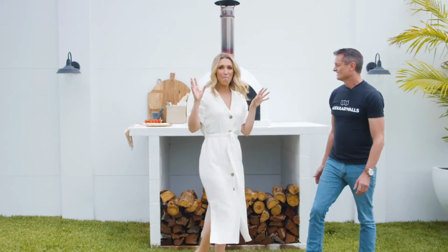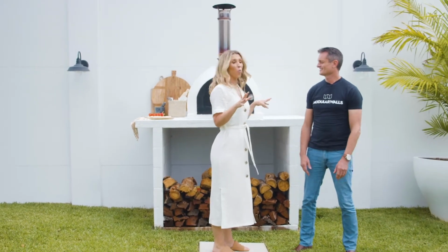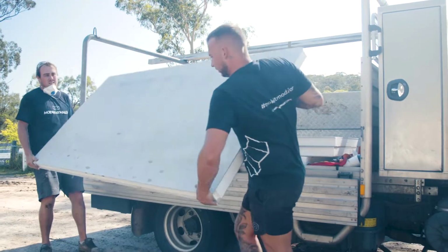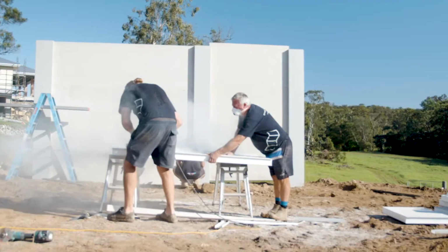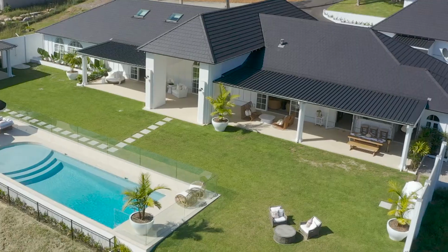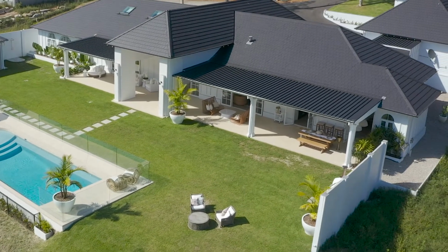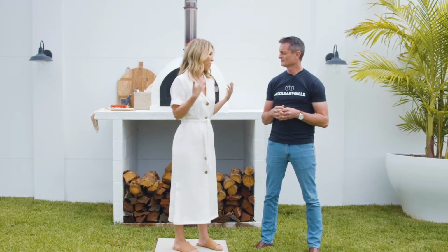So Nick, we're in the backyard now, and whoa, this wall is high. It's cool. Look, we've done this for privacy from the neighbours, because behind this wall you do have elevated neighbours there. You're absolutely right. The main reason we built this wall was, this house is all about a sanctuary and privacy, and wherever you can get privacy, it's great.